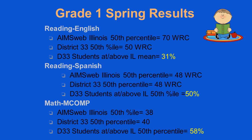For math computation, D33 students scored slightly above the Illinois 50th percentile, or D33's average score was slightly above the Illinois average. In first grade English oral reading fluency, 31% of students met the 50th percentile or the ideal score. That number reflects both English and Spanish speakers.